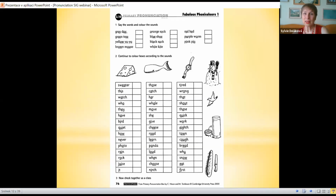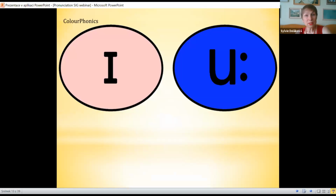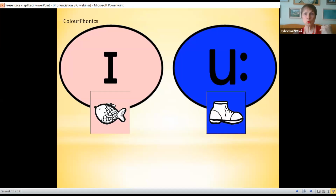So I stole this idea and I transform it into a very different material. You can have a look. First, we use two mats. I've got them here, so you can see what they look like. Here is the pink, here is the blue. And then I take little cards and place them and ask the learners if they can hear the same sound. Fish, pink. Which sound is the same? And they come with the idea I. Now, shoe, blue. Which sound is the same? It's oo.